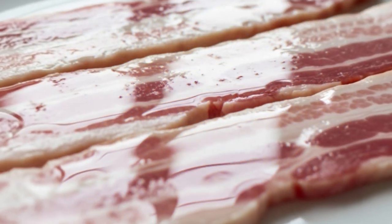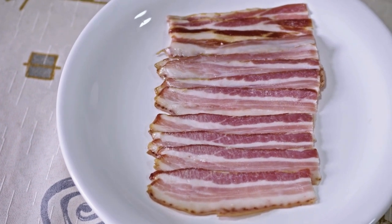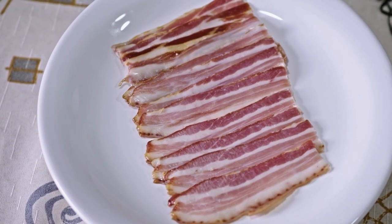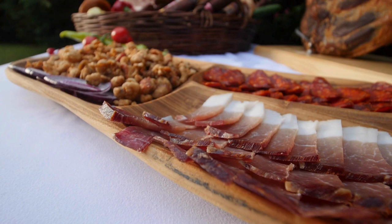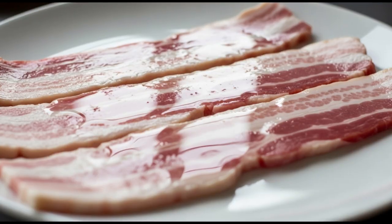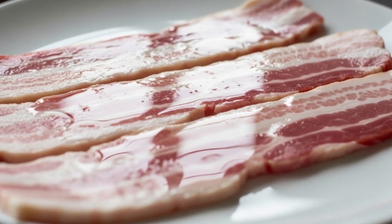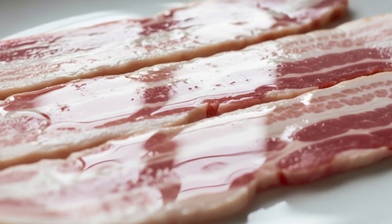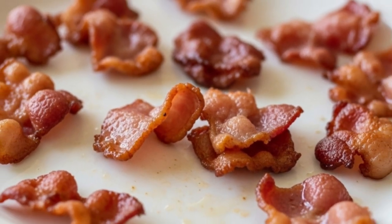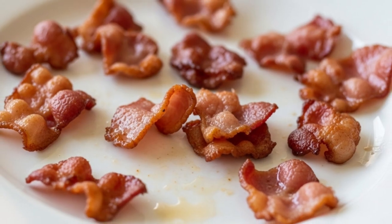Number 5, Sugardale, the value-packed disaster. For decades, they've targeted budget-minded families, selling giant packs decorated with friendly farm images. But inside that packaging, a watery, chemically flavored mess. Sugardale injects bacon with so much water and sodium phosphate that you're literally paying premium prices for liquid that evaporates in the pan. The thick-cut look is an illusion. Once cooked, the strips shrivel into sad, thin pieces with hardly any real smoked flavor.